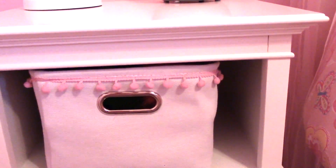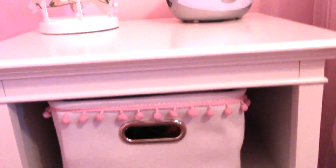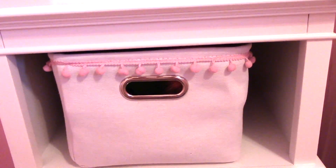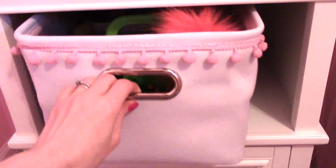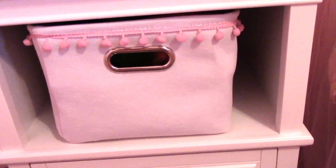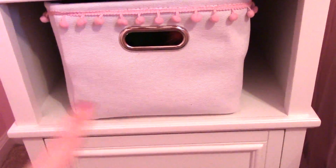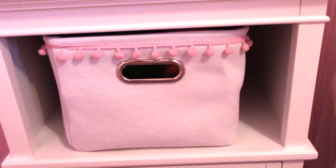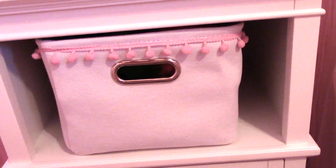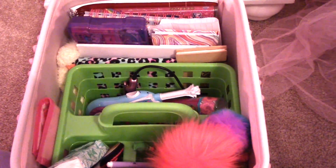So I didn't want things just sitting in there, so I found this little basket at home. The only thing I don't like about it is it's kind of a weird color white. It looks kind of gray, but I love the little pink balls so much, and I like that it's soft, because as much as she's going to be pulling it in and out of that cubby hole to get things that she needs, I didn't want her to scratch the bottom of the shelf of the nightstand. So I'm getting over the fact that it's not pure white just for the sake of it being the right size and soft.